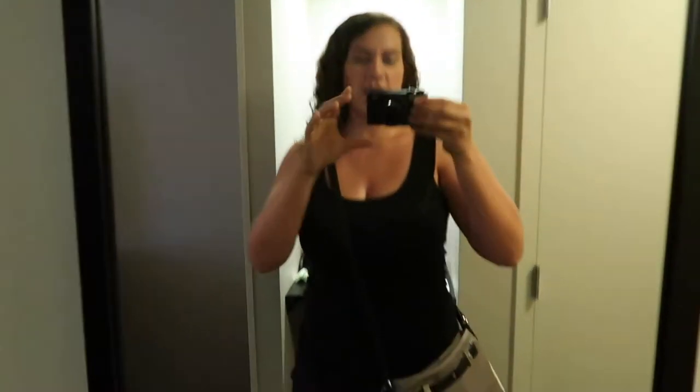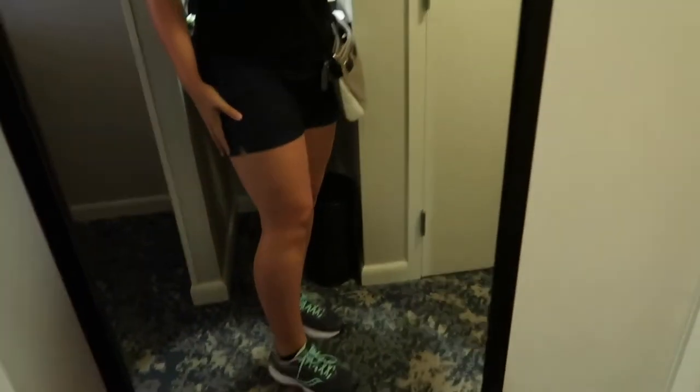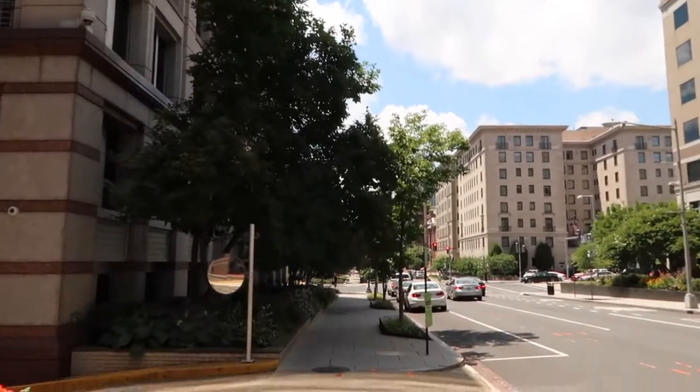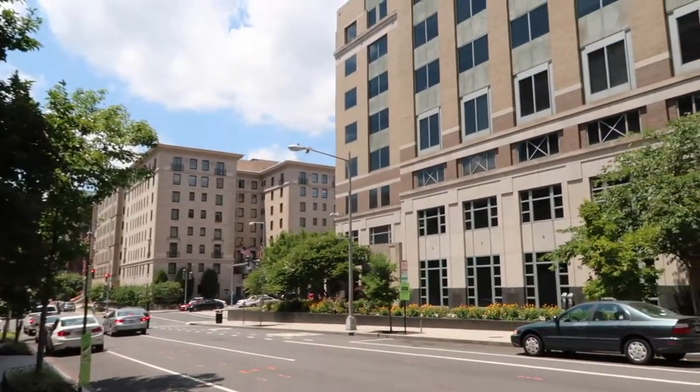Here's an outfit of the day. Just a black tank top, some jean shorts, sneakers, cute little bag. We're gonna go to Hen Quarter for lunch. We've never been, but it has really good reviews on Yelp, so we're willing to give it a try, right?